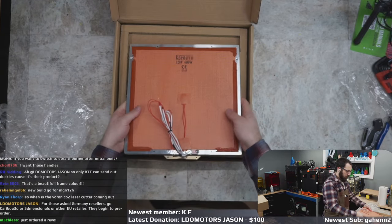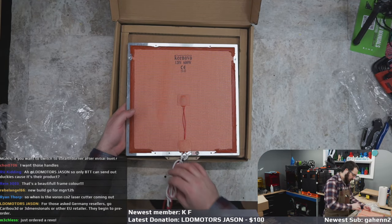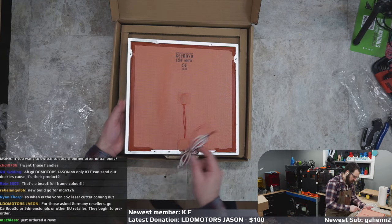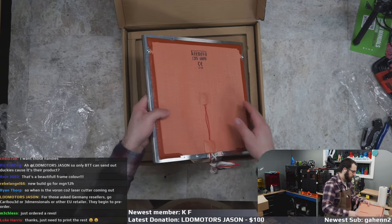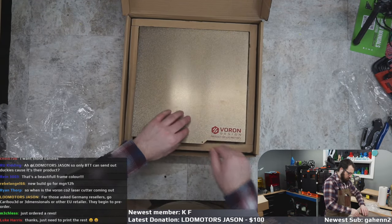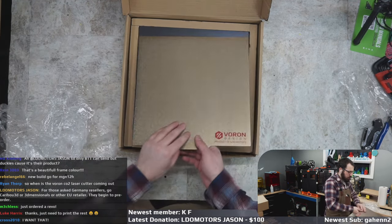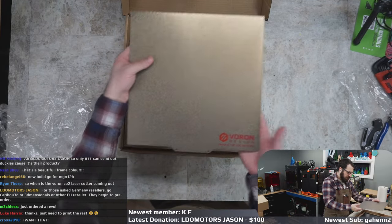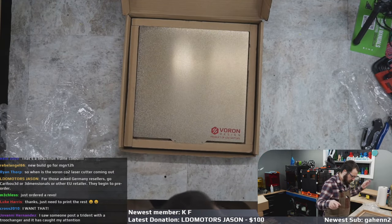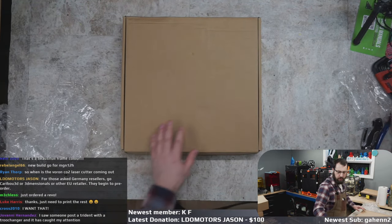The bed is pre-assembled, so we've got the Kenovo, it's pre-attached, with pre-applied gasket sealant. We've got our fuse pre-attached. The ground is not attached, but we can easily attach that. There's a tapped hole, so we'll just screw it on when we get to it. Is the magnet pre-attached? Ooh, yep, the magnet's pre-attached. And it's a double-sided textured PEI flex plate, which, if this LDO plate is like any other LDO plate I've used, is pretty good. So that is the kit.